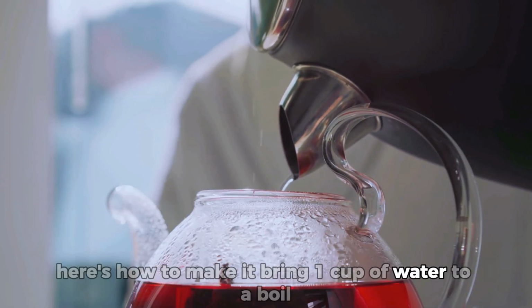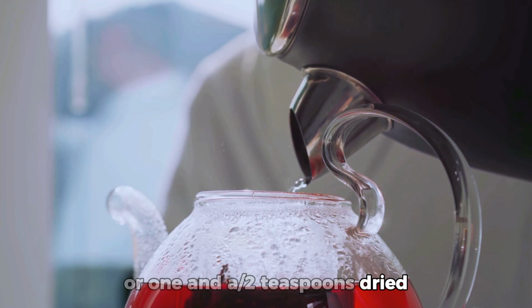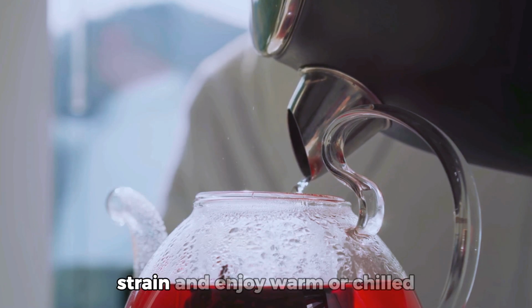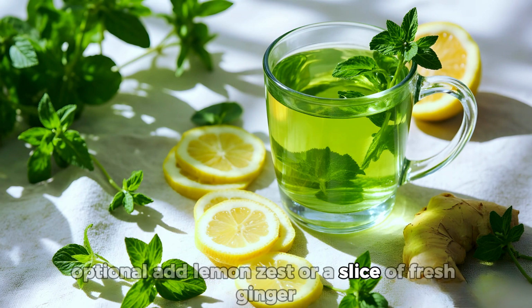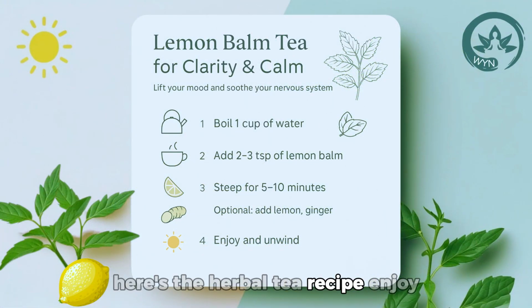Bring 1 cup of water to a boil. Add 1 tablespoon of fresh lemon balm or 1½ teaspoons dried. Cover and steep for 10 to 15 minutes. Strain and enjoy warm or chilled. Optional, add lemon zest or a slice of fresh ginger. Perfect for your afternoon pause. Here's the herbal tea recipe. Enjoy!